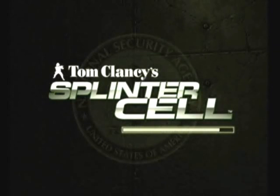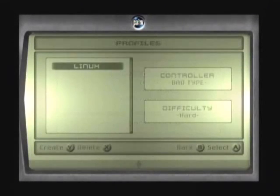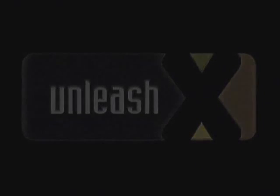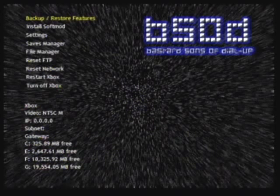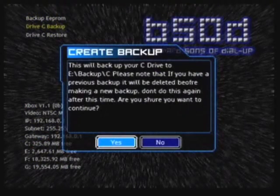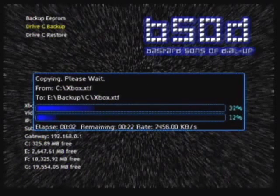Now then, once you get in there, after it loads, it always takes a minute, go ahead and start the game, and then just load the game, the Linux profile, and then the checkpoints. Now then, our Softmod installer should come up, our Unleash X installer. And thank Fox for the skin. So we want to go ahead and go to backup, Drive C backup.